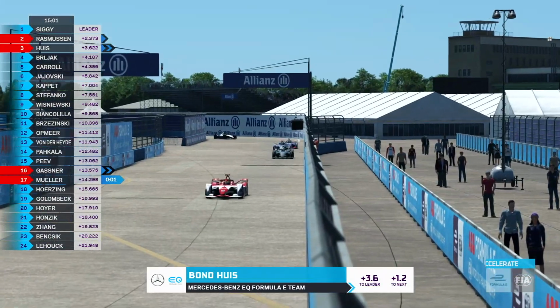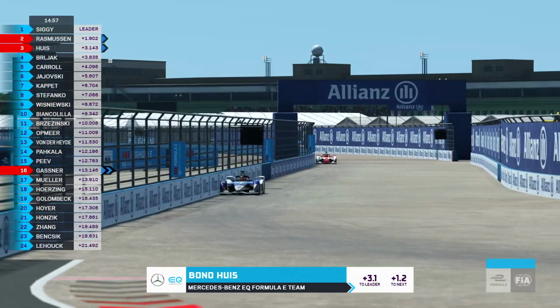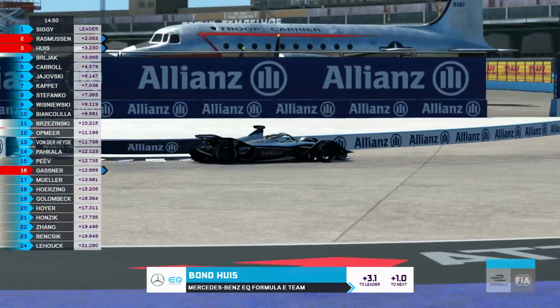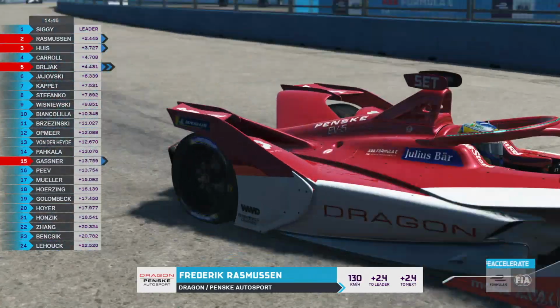Yeah, I think he's not going to close the full gap, but I guess it's going to come down to the amount of energy at the end of the race. So, you know, this track in Berlin is quite tough on energy compared to maybe some of the, like Hong Kong and last week. So I think the energy is going to be more critical at the end of the race.